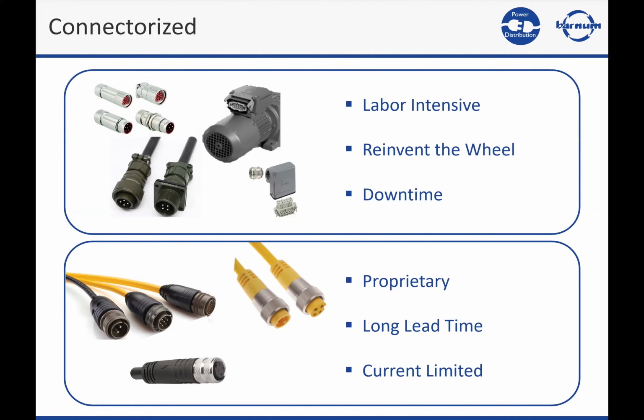Customers have to design their connectors and usually get them made third party, but they're not an off-the-shelf cable to buy. Each one has to kind of reinvent the wheel as you go through it. And if you have a problem with the connector, if it's miswired, you have the traditional downtime that you'd have with conventional wiring. There's still a lot of downtime, right? Soldering connections, double checking those, it's still an issue.